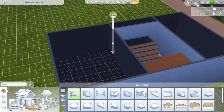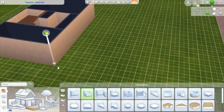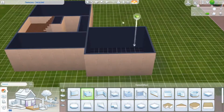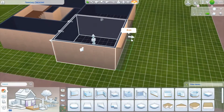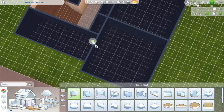Here I'm adding where the kitchen is going to be, and I am looking to see if the proportions would make sense. And then this is me looking back to the image that I was using of the floor plans. And then this is the bedroom on the first floor. This is the second bedroom, and then in the back is where the living room is. So I'm trying to figure out what size I want it to be.